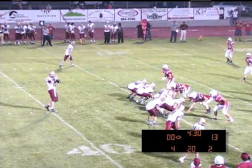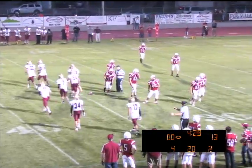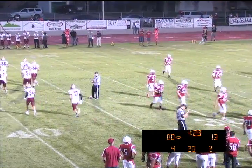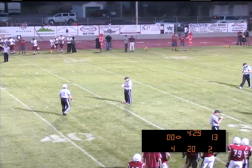Robbins stands in the shotgun all alone at the 40-yard line and then says timeout. Didn't like the look that he had. So let's take it with him. 4:29 to go. Juab back with a 4th and 19 when we come back to Delta High School after this 1-minute break.